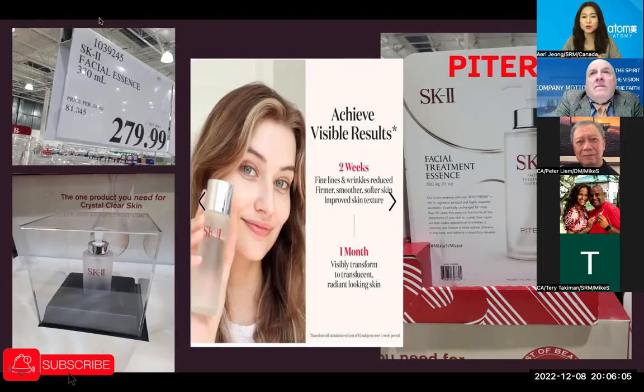The other day, I went to Costco and I saw this. Check out the price. One product, this one. They have a sample. They covered it so nobody can take it away. So they have a display of this SK2.